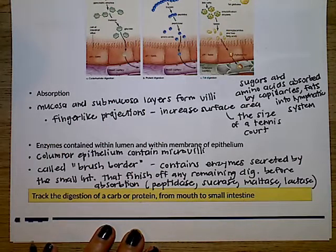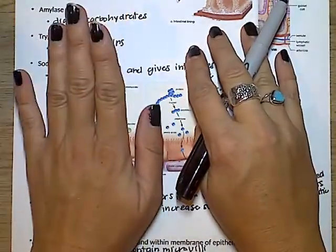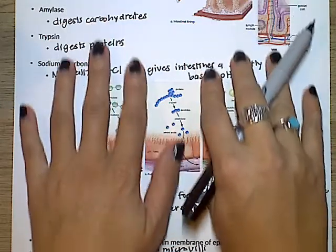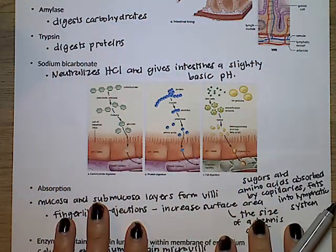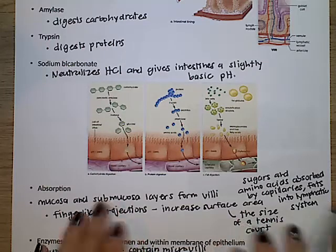With proteins, this starts in the stomach with pepsin, and then the pancreas secretes trypsin into the small intestine to break it down even more. And then again, those brush border enzymes are going to finish breaking them down into the amino acid monomers so they can be absorbed into the blood. So again, I would suggest just getting a piece of paper, writing carbohydrate, protein, and just writing out what happens to them as they go from the mouth to the small intestine before getting absorbed into the blood, and which enzymes are involved and where.